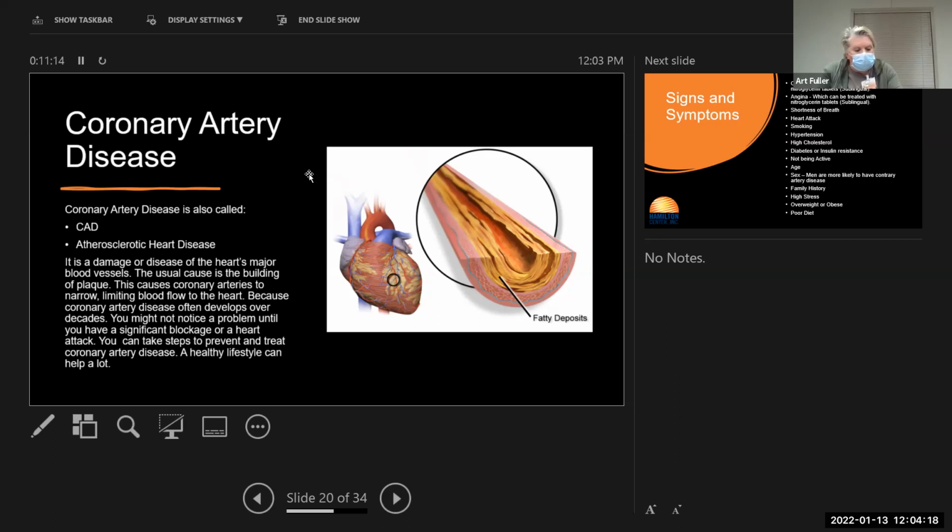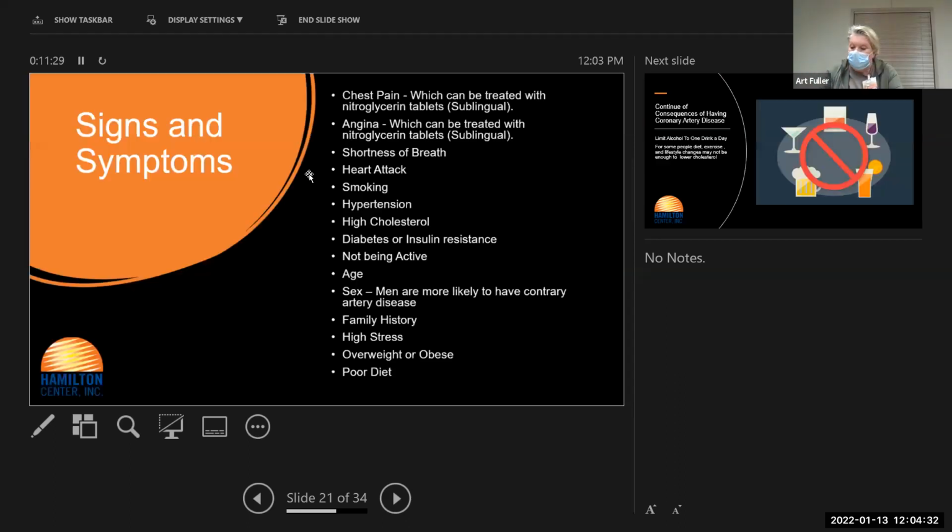Because coronary artery disease often develops over decades, you might not notice a problem until you have a significant blockage or a heart attack. You can take steps to prevent and treat coronary artery disease. A healthy lifestyle can help a lot.